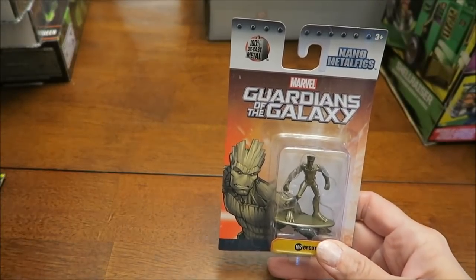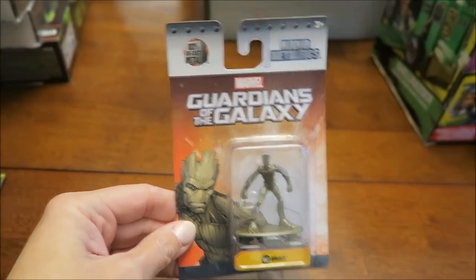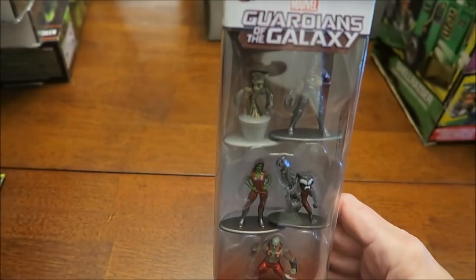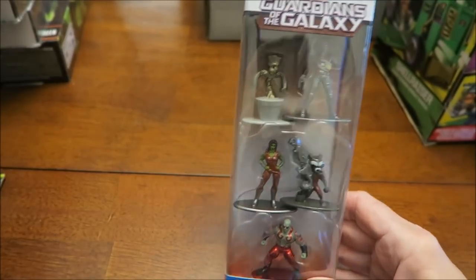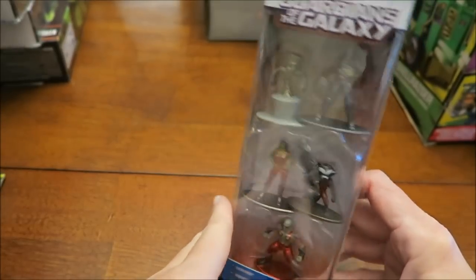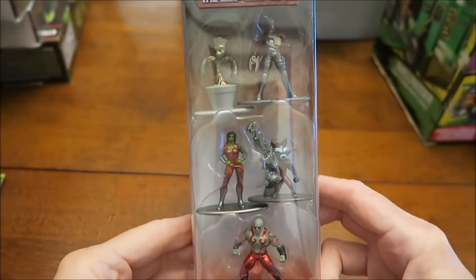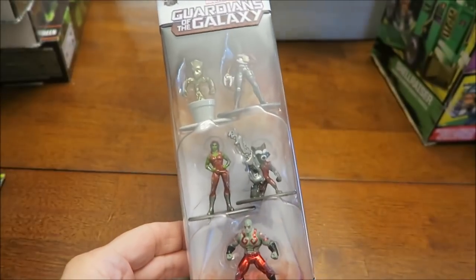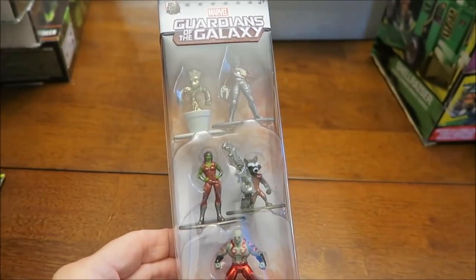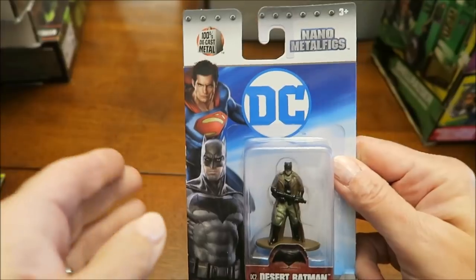Okay, this is a Guardians of the Galaxy Groot, and then we also bought this Guardians of the Galaxy. And you get 5 characters in there. Hope you can see these okay. Really, there's nothing to see on the back. You can see what's in here pretty well on the front. And then we have this DC Batman.